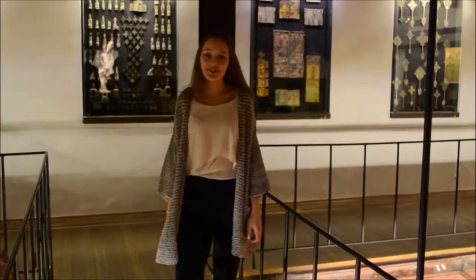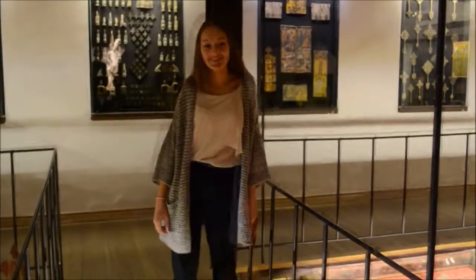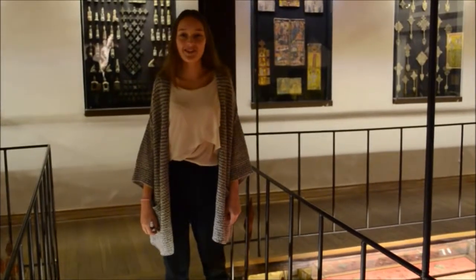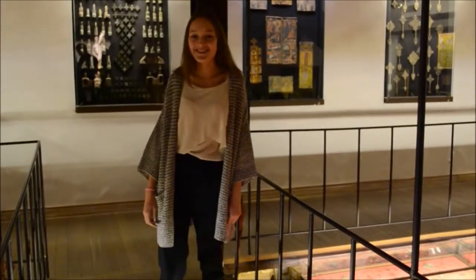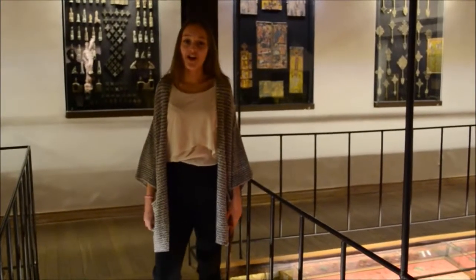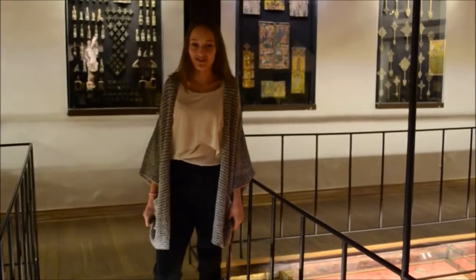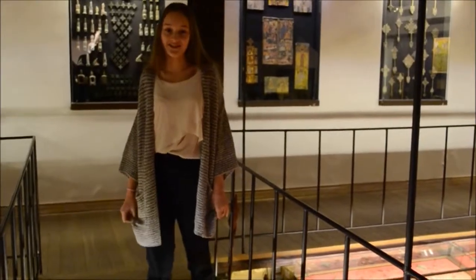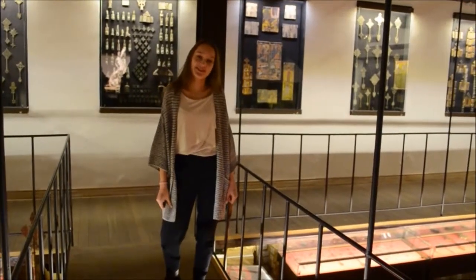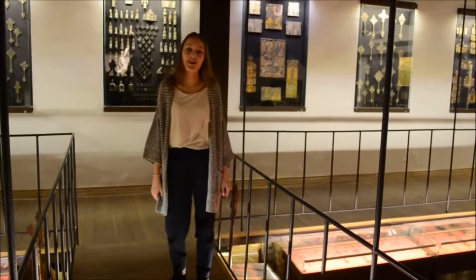You will be absolutely surprised when you see the Hall of Ethiopian Christian Art. This is the unique collection in Russia and the largest collection in Europe. Here you can see more than 1,700 crosses of different forms and functions, the real robe of a priest and even musical instruments which are used during the divine service.